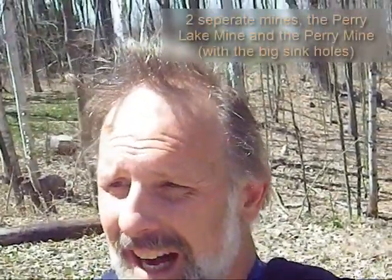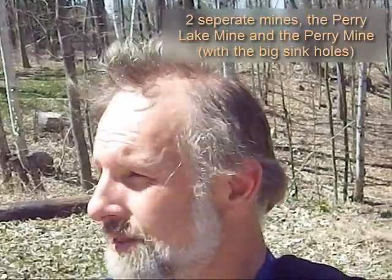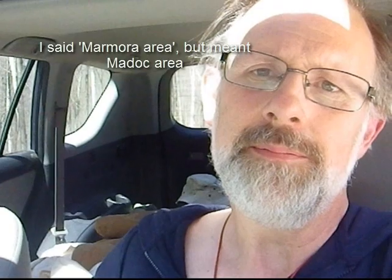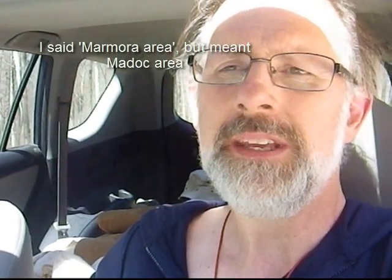where I've just been, and it was a really cool experience to actually see the mine, because I'd heard so much about it. I've seen old pictures of the Perry Lake mine, and now I actually see it. And having heard of the octahedrons that you find in the soil, I actually found something approximating one of these honey-colored octahedrons. So if you're interested in any further reading on the Marmora area, there is my book, of course, Volume 2. I talk about the Marmora area.